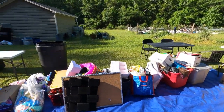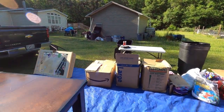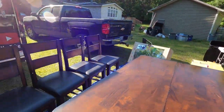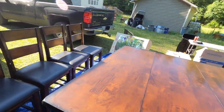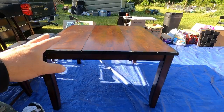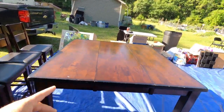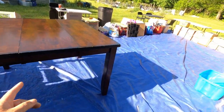Although it doesn't look like it's gonna be super difficult, I wanted to show you some of the big stuff. And we got these chairs and this bistro height table that has a leaf in it. We put the leaf in it, we're wiping it all down so we can get some pictures of it to post on Marketplace to get this big honker thing out of here quick.